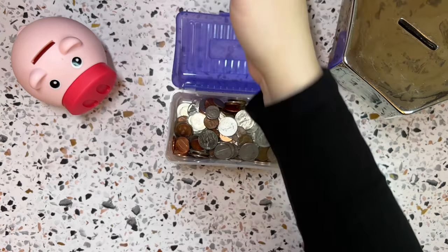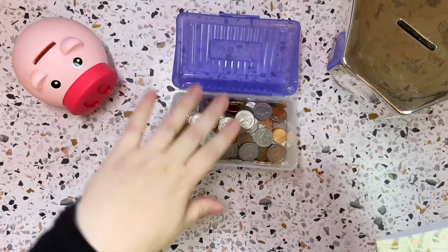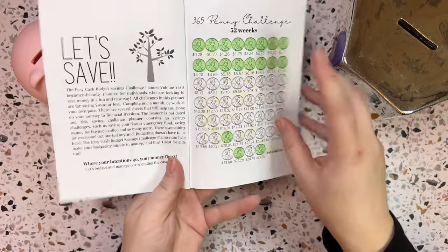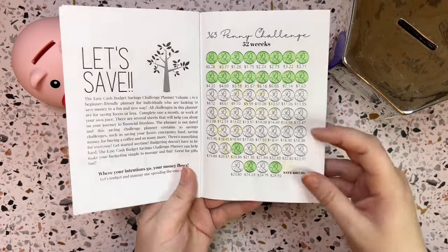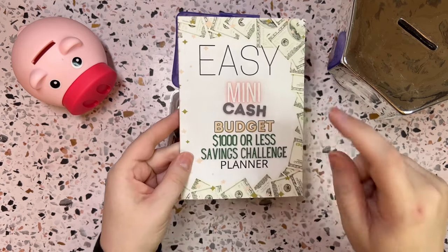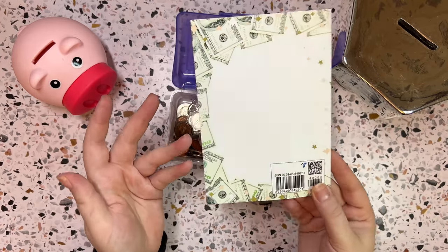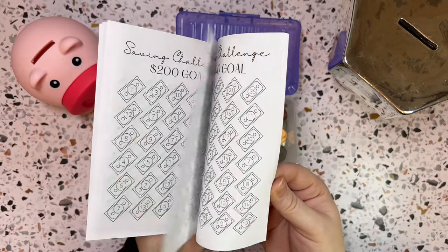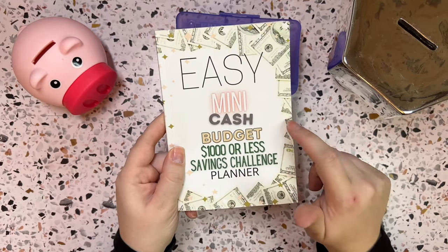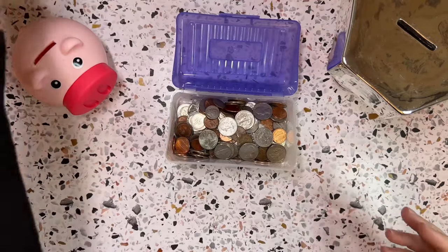I got out my big piggy bank, but I don't need that actually because I'm not doing any dollars. This is the savings challenge that we're working on. It's the 365 penny savings challenge, and this is in the Easy Mini Cash Budget $1,000 or Less Savings Planner. This is always linked in my description below. I think I have it linked as savings challenge book. This comes from Beautifully Me and You. She is on YouTube and has an Etsy store, and I got this off of Amazon from her. So that's what we'll be working on.